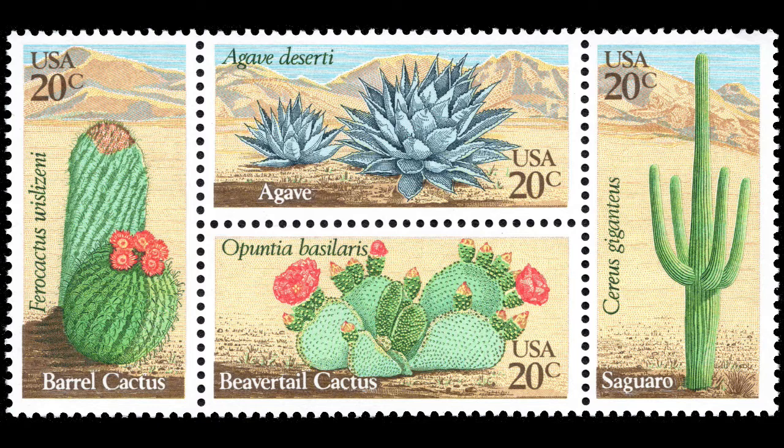They were originally announced as part of the 1981 stamp program as a cactus set, but someone pointed out to the USPS that agave are not cactus. In fact, they are related to lilies. The name of the issue was changed to Desert Plants, which works just fine.